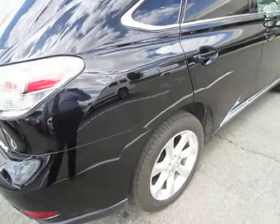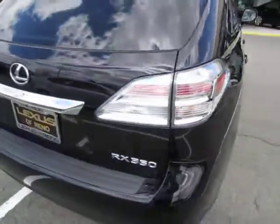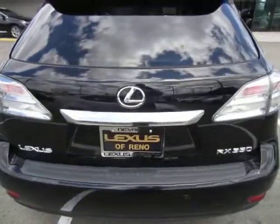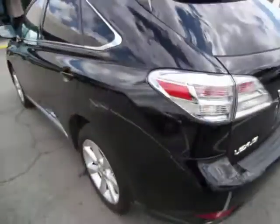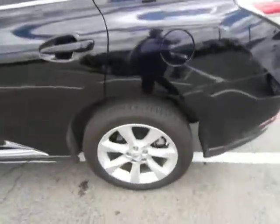I also noticed that the tires and wheels on this car have been very well taken care of. They have no major curb rash or scratches on them. The back of the vehicle is in great shape. So I just wanted to take a quick minute to show you the quality of our used vehicles.